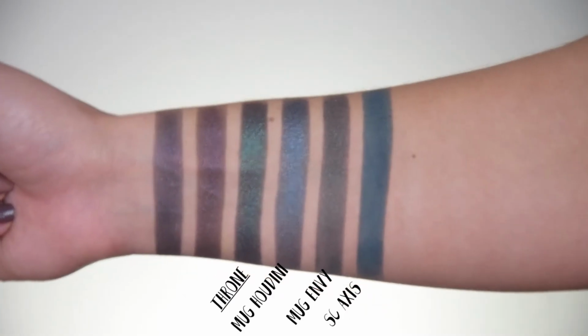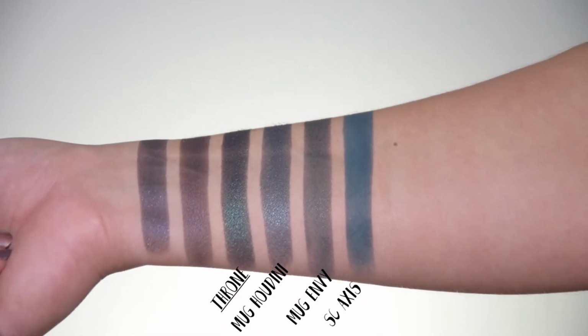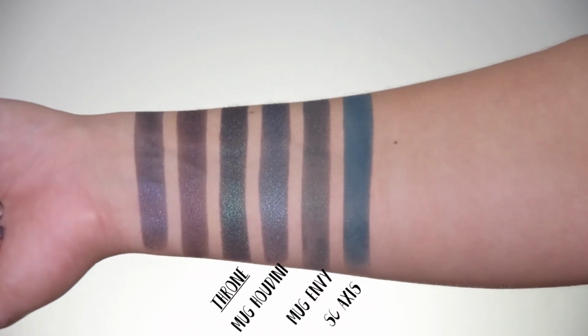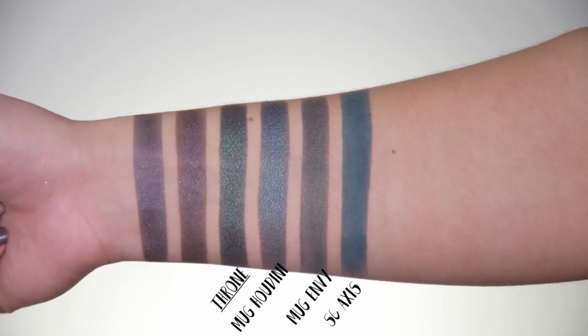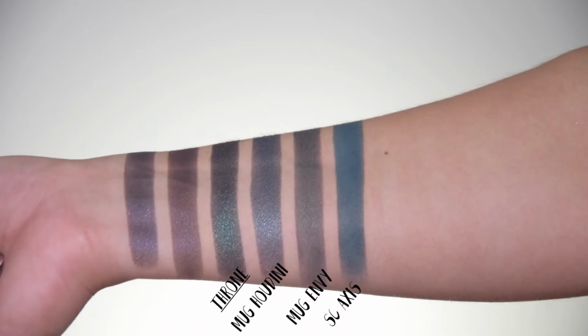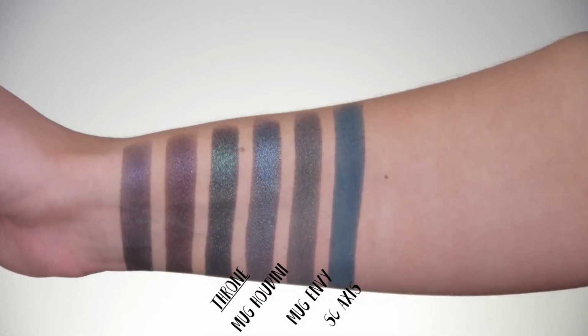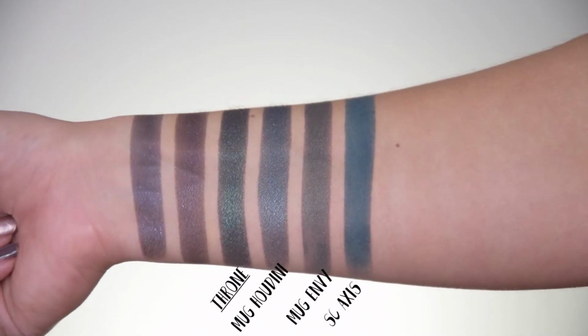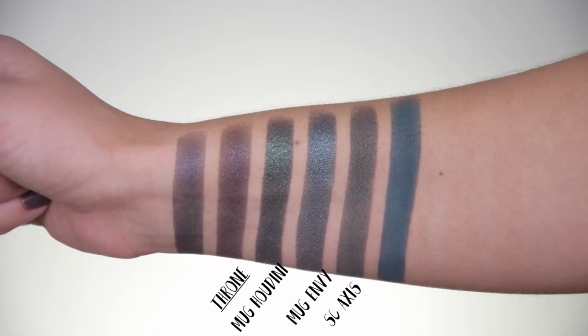Next comes my favorite shade in the palette. The one almost I got the palette for, and that is Throne. Throne is a very dark green base, I'd say, with a teal shimmer to it, and a little bit of purple thrown in that glitter as well. And it is pretty unique, and I couldn't really dupe it perfectly.